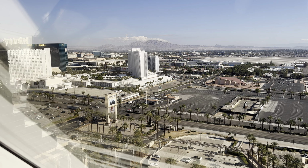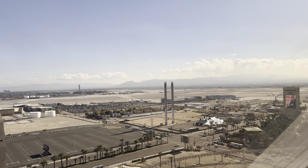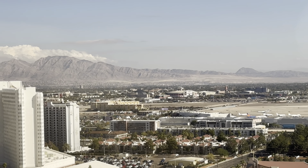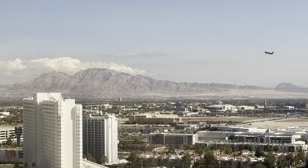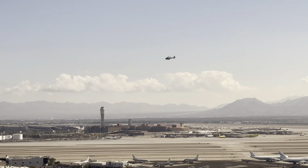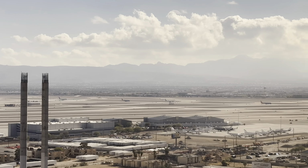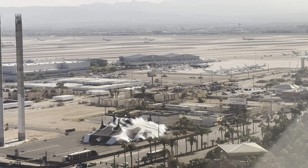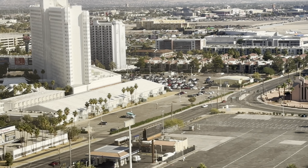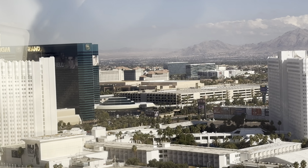And this is the daytime view. Actually, really nice view of the airport here. See some of the planes taking off. There's a Southwest right there. And there's a helicopter taking off. A couple 747s parked down there, or at least one of them. MGM Grand and a bit of the Excalibur, but that is right there.